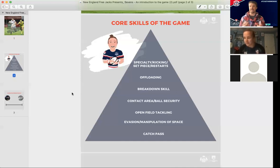And is it containment to a point, Kristi? Are you trying to be patient and contain them until an opportunity arises to potentially attack a breakdown and turn the ball over, or from the get-go, are you trying to win possession back on defense?